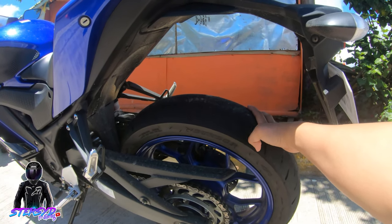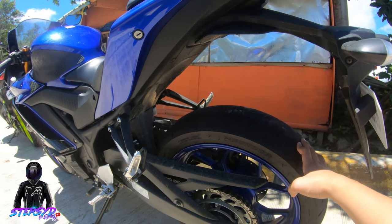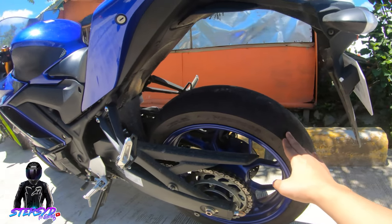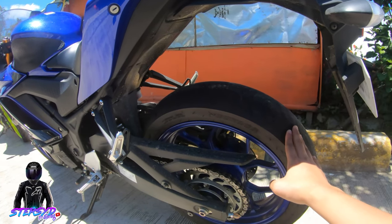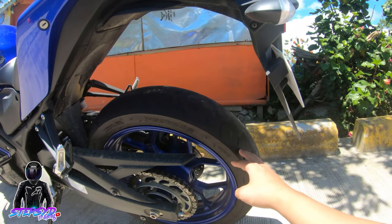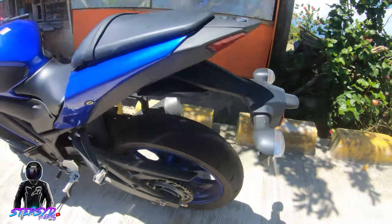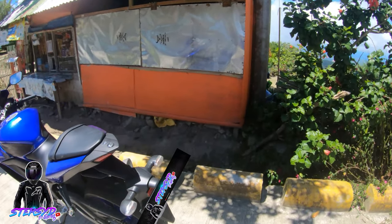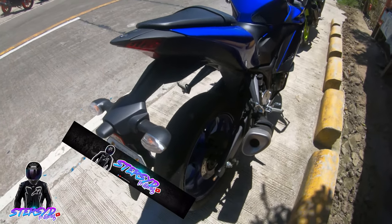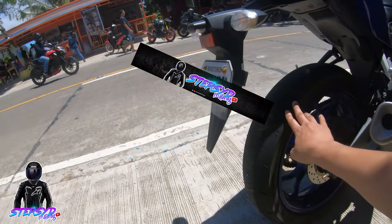But if you're doing hard riding for like the twisties, I suggest you change your tires into a better one. But for this, the grip is good. I don't feel like it's chopping on asphalt or cement, so it's really good. It really glues you to the ground. But if it's wet and you pass by cement or paint, it does tend to slip, especially if you over twist the throttle. So that's the only downside.